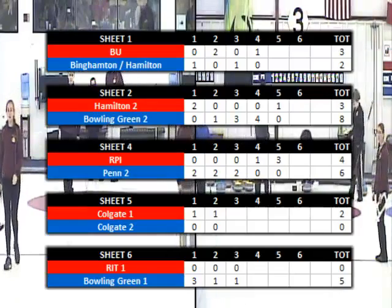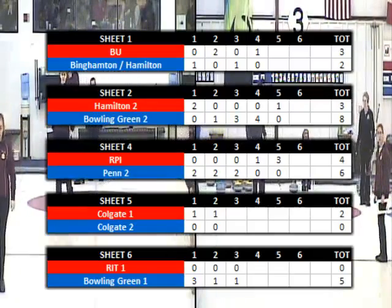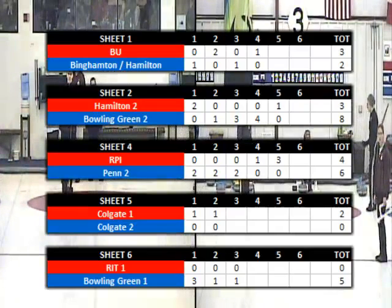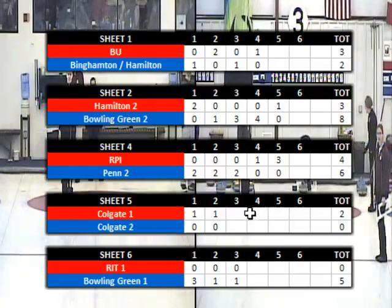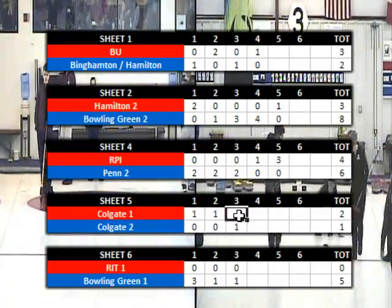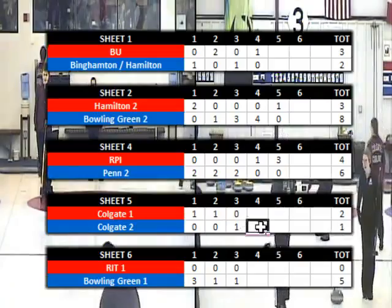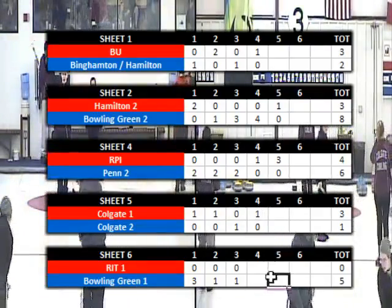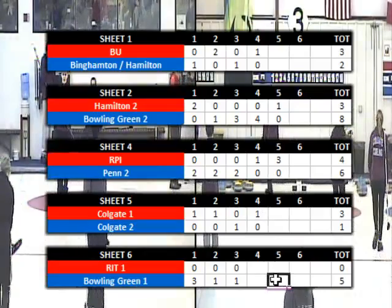Sheet 5. They're playing the 5th end. I can read that one, I think. Very tight affair. 3-1 in favor of Colgate. Colgate scored 1 in the 3rd, and then 1 and then 1 here, right here. All singles. Singles going on, and sheet 6 looks to be pretty close.